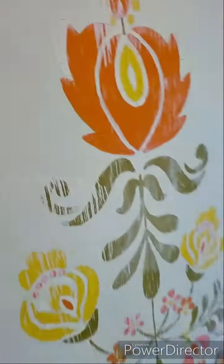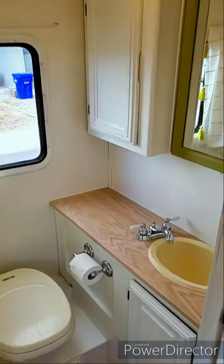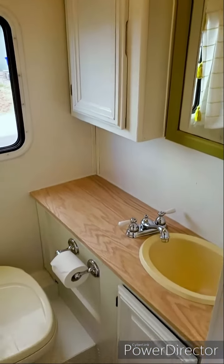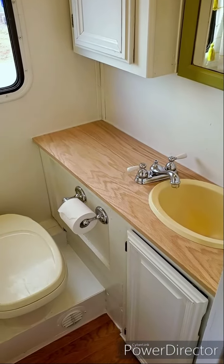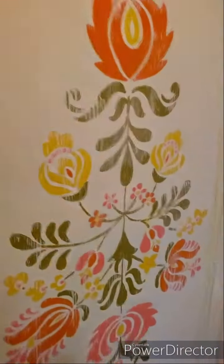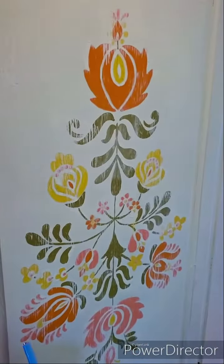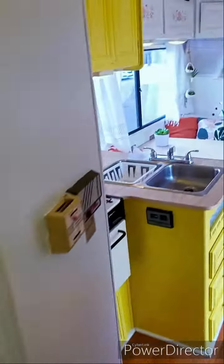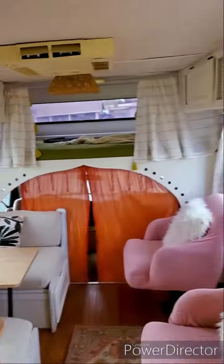Coming over here to the bathroom, or powder room, some might say. Nice medicine cabinet, some under counter storage, mirror, and Irene's custom countertop as well. Not to mention Irene's custom hand painted work here on the doorway. Some of that up front as well.